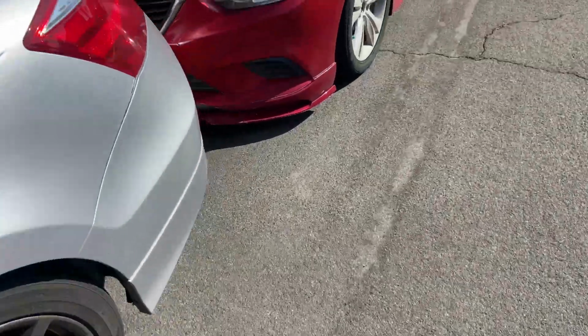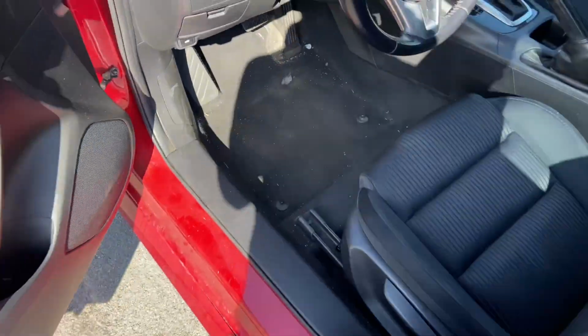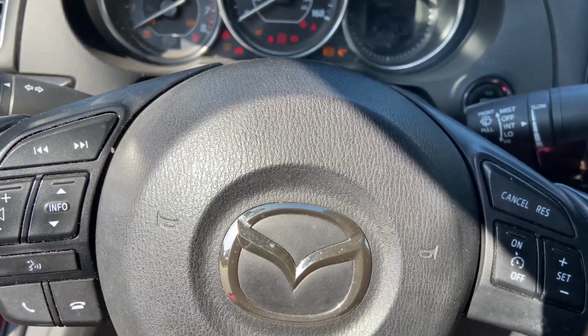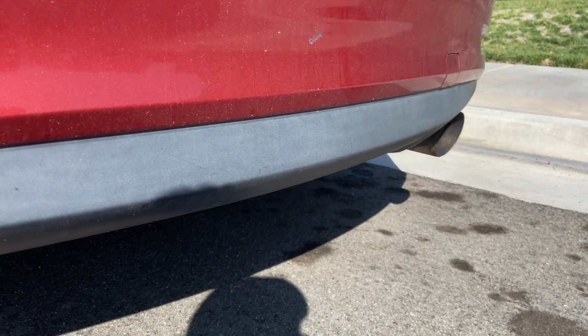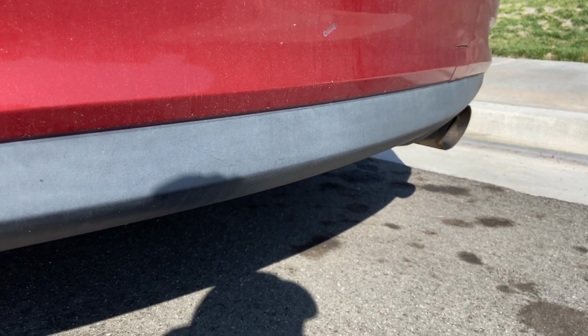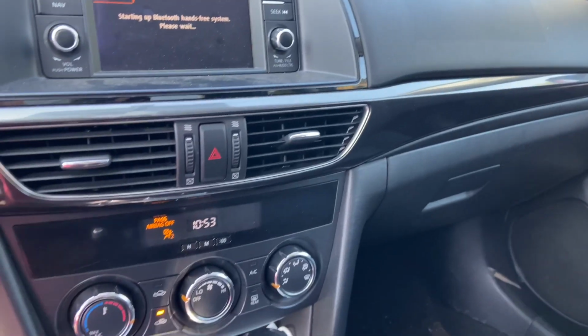All right, now it's time to start up the 6. This car is also extremely loud, so sorry to the neighbors. Let's hear this. My neighbors hate me.